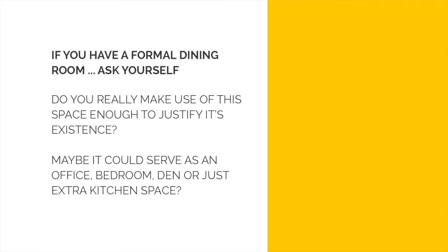It's rare that a dining area in a mid-century house is a fully separate room. If you do have one, I encourage you to think critically about that space and ask yourself if you really need a designated area for formal eating. If you do, keep it and love it. If you don't, perhaps it could have a new incarnation as a library area, TV watching away room, added bedroom, or just more kitchen space.